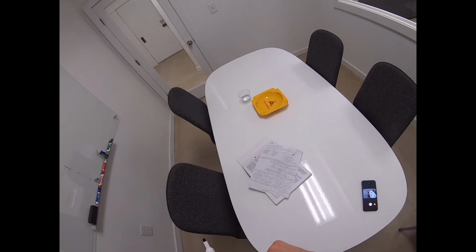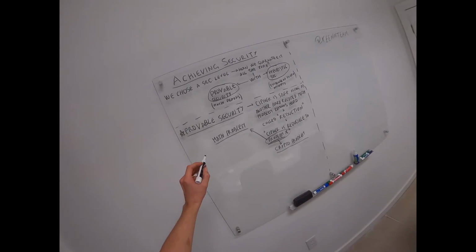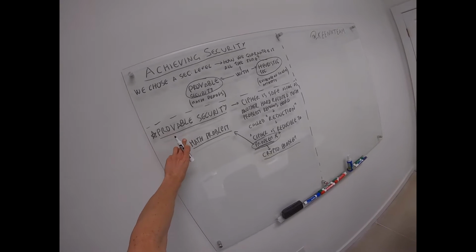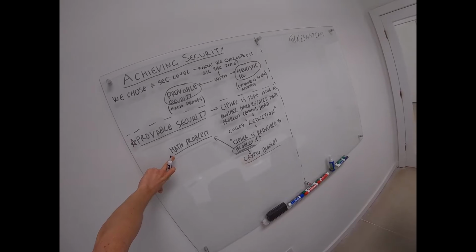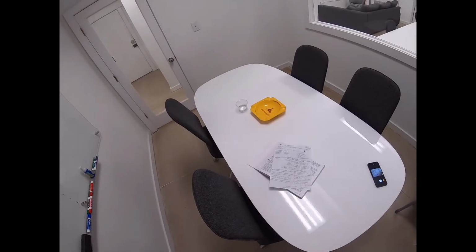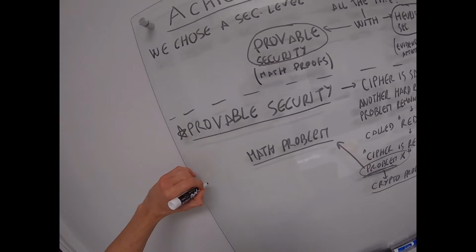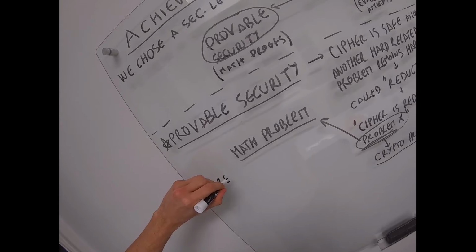So when you have proofs with math problems, these are usually problems with a hard to find solution, but that are very easy to check if the solution is provided to you. And an example is, for instance, the factoring problem.